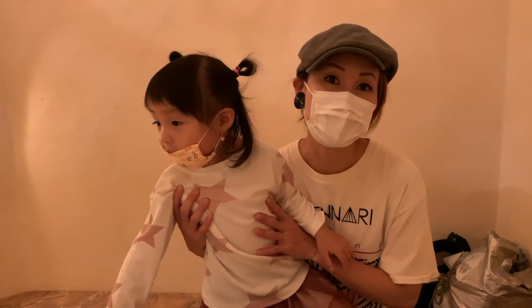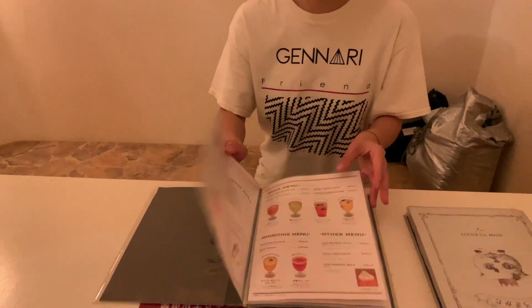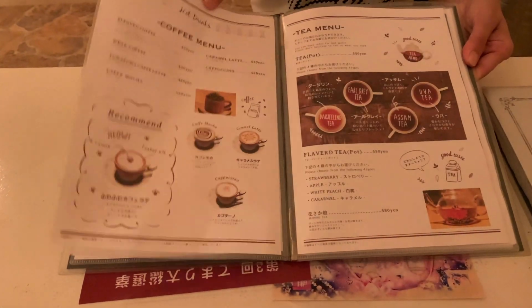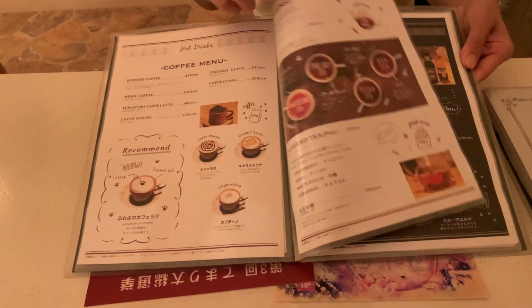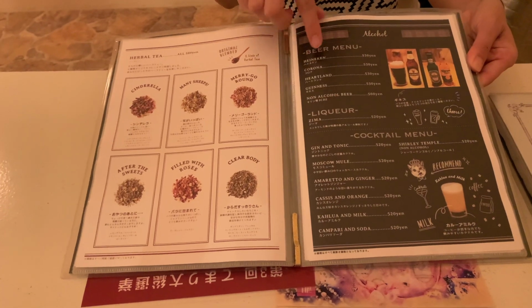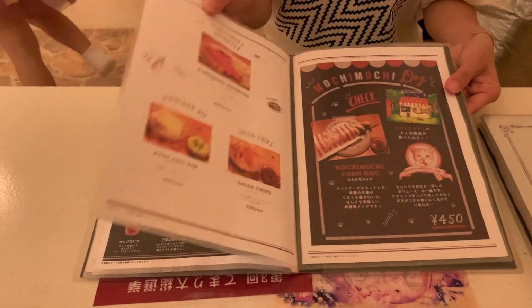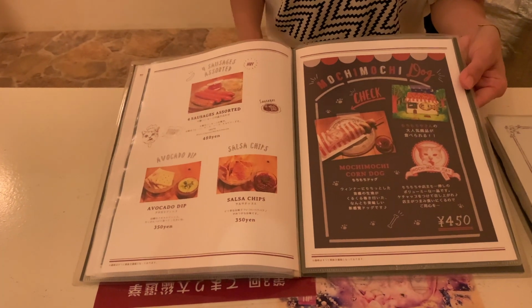You can stay here as long as you want for, I think, $14. And they also have a food menu. They have drinks. All these cute drinks. Coffee, beer, alcohol, and some finger food. French fries, sausages, and chips.